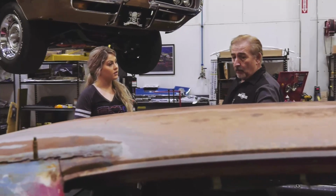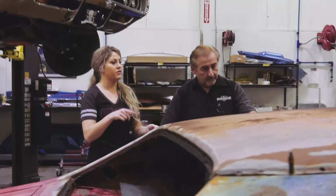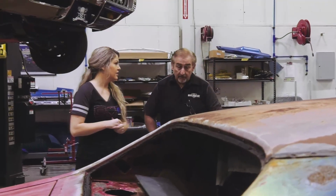But remember, the 74 SE has louvers in there. You didn't like the look of the louver? No, I like those, but it didn't come with some of the other things that look slick. The 71 had. Yeah, 71 was the last year for a lot of things. Now, you like the stripe.